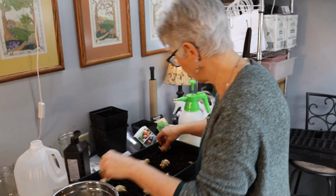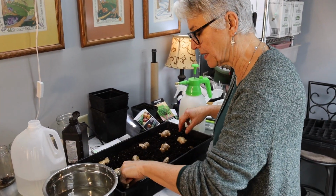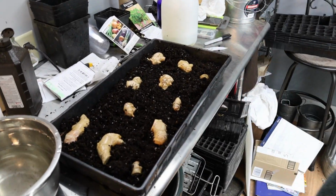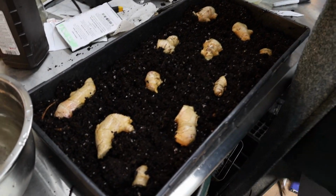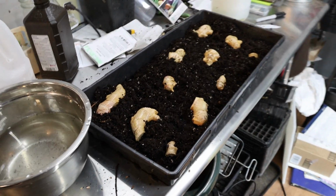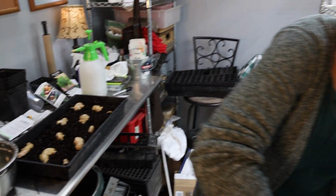And we'll see how much of it actually sprouts. This little piece I don't know about, but we'll stick it in. So, I'm going to cover it over with some dirt. And we'll see if we get ginger. I hope we do. I hope this works. I like experimenting with stuff. You know, I just hope it actually works.